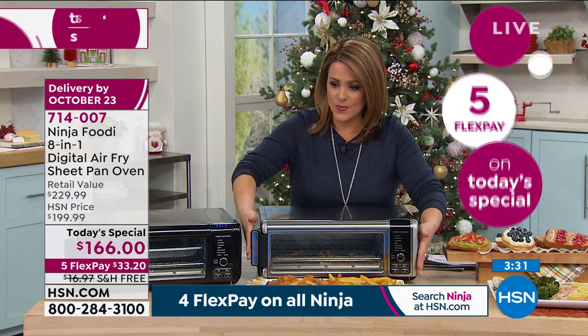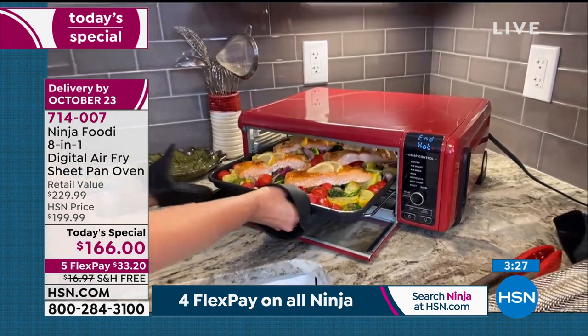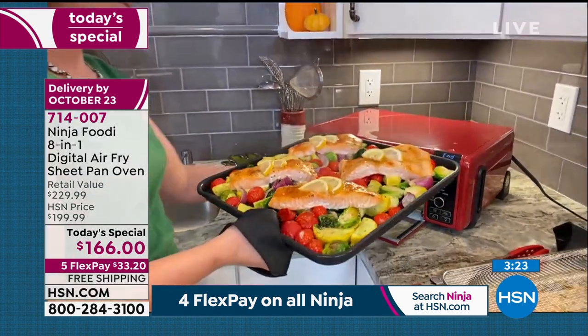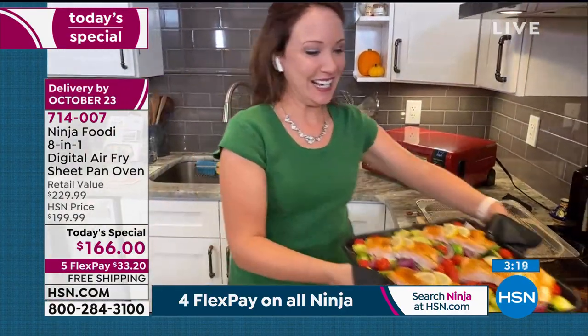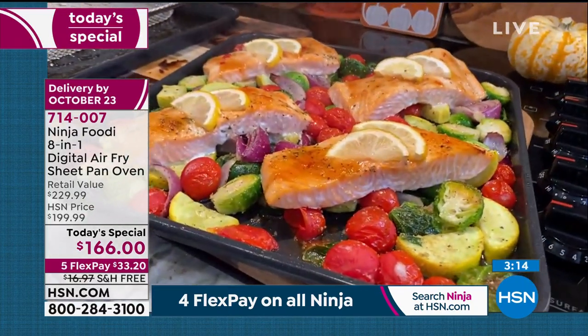Now, I did want to give you measurements, about 19 inches there on that length. In terms of that height, when you stand it up with that tilt feature, that's about 14 and a half. And then about 7.5 in the height when it's laying flat, in its toaster function.